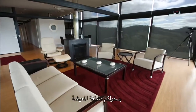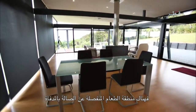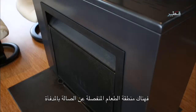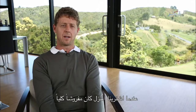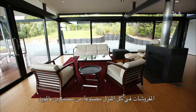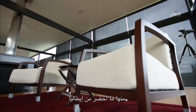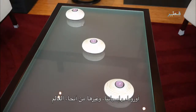As you come into the living area, it is made up of 2 parts. There's a dining area, which is separated from the lounge area by a fireplace. When we bought the house it was fully furnished. Designer furniture has been used throughout the house, with furniture imported from Italy, Europe and Spain, various other places around the world.